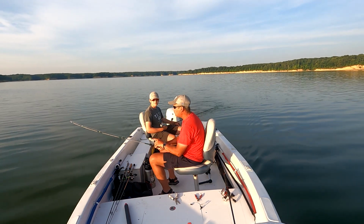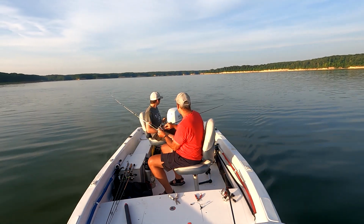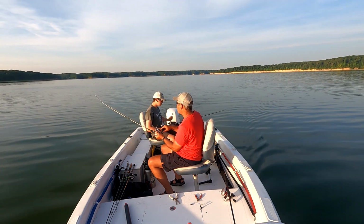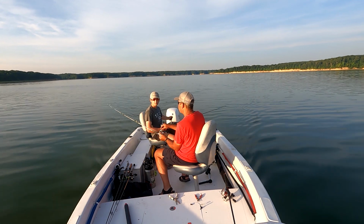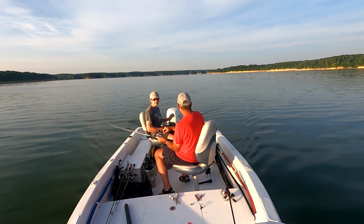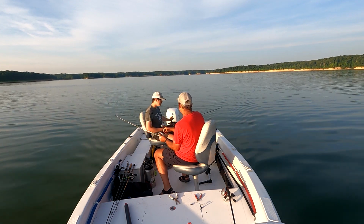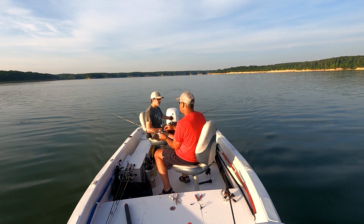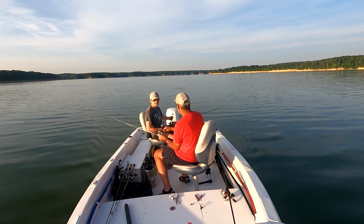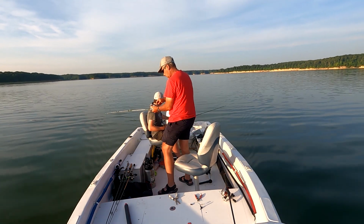Fished it yesterday, and this thing was just stacked with crappie. And I just hooked up. Wow. My dad's hooked up. Feels like a crappie on a spoon. But go ahead, Casey. This brake line comes right into the main channel, and there's a point that sticks out that has a lot of brush on it. That's where most of these crappies are coming off of. And you can really see them. The depth finder just lights up right there. And it's a great access point to deep water.